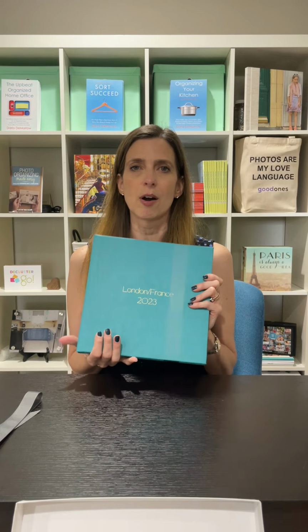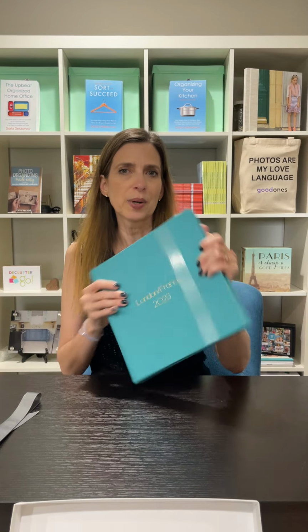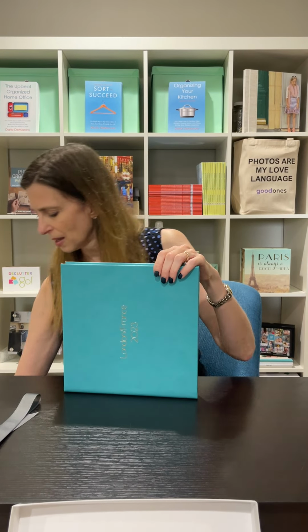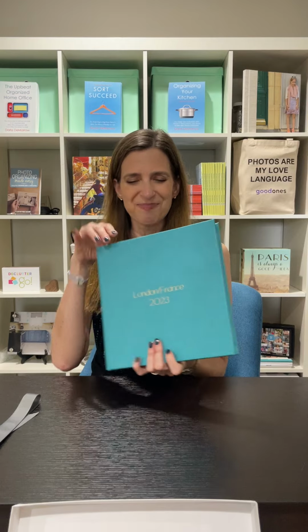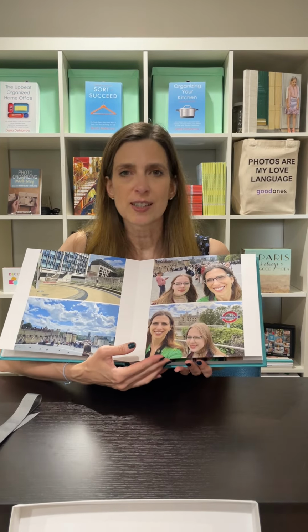But this time I went all out and I got some leather binding, and hopefully you can see that, but the London, France 2023 was our trip. These come nicely bound with, oh, I may have to do a little surgery here. There we go. Nicely bound and printed, and I am super happy with it even without opening it up. Now, this is what we do for clients again, but this is my trip, and we just got back, so I am thrilled to say I love the album.